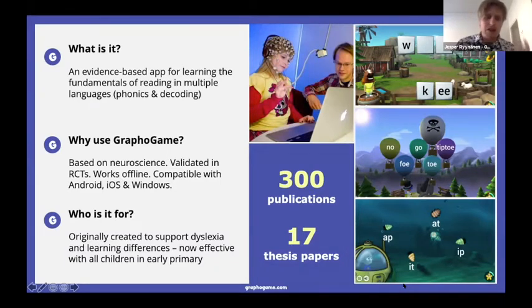GraphoGame is based on neuroscience rather than educational science. So it's been validated in multiple randomized controlled trials, and it works completely offline once you have it on your device. And what that device is, it would be Android, iOS, Windows, we can make it work on anything. It's created originally to support children with dyslexia and learning differences and difficulties, but to include all learners, we made it effective with all children in early primary.